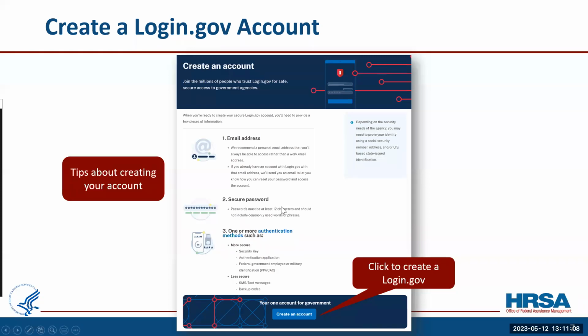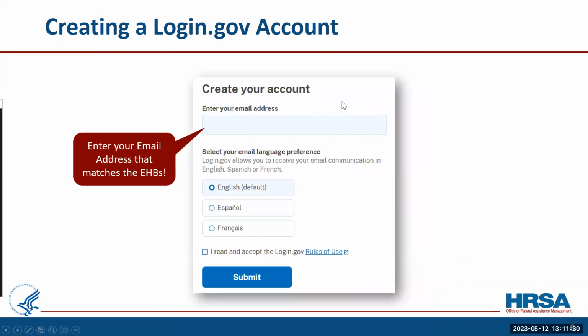Some tips about a secure password, as well as some tips and examples of the authentication methods, which we'll talk about in a bit. So once you've read all of the information and you're ready to create your account, there's a button down at the very bottom of the page that says Create an Account, and you'll click on that Create an Account button, and then you'll come to the Create page. So this page allows you to enter your email address, which, as we all know by now, needs to match the EHBs account. And then you'll complete a few additional fields and then click Submit.